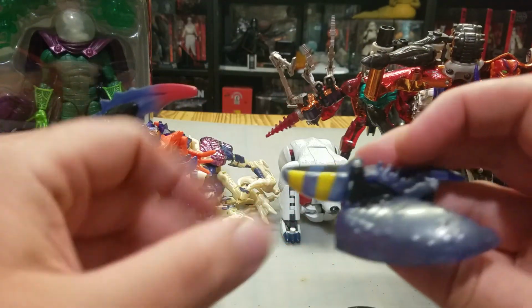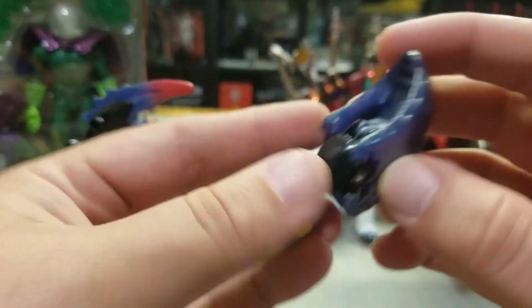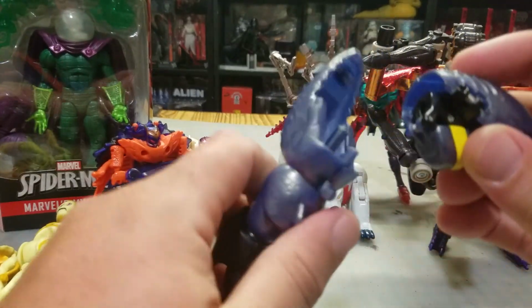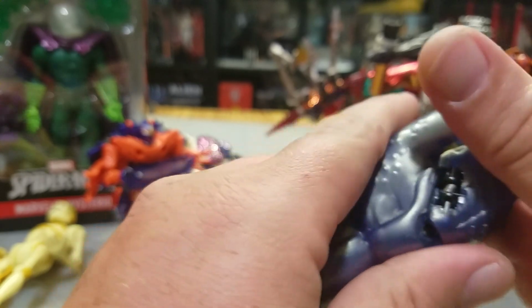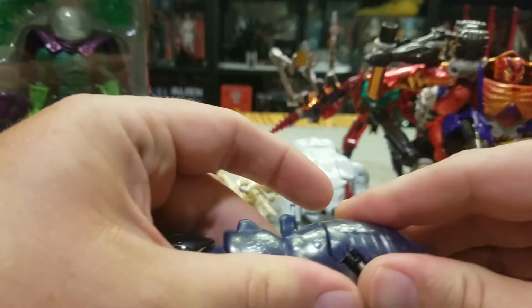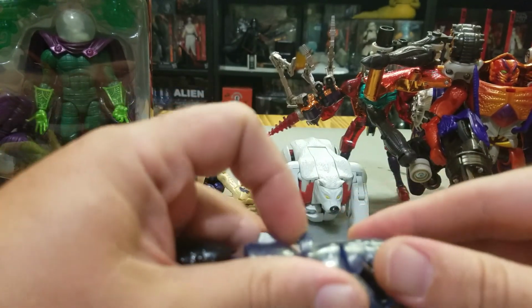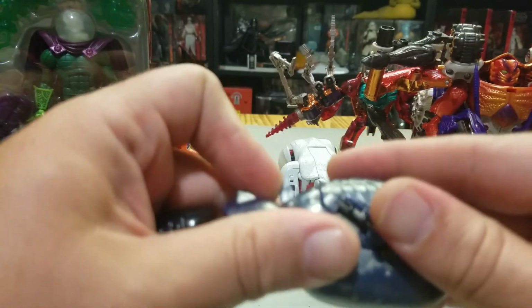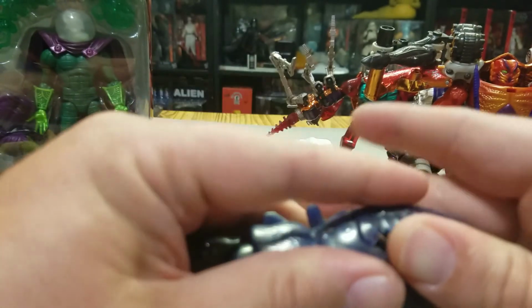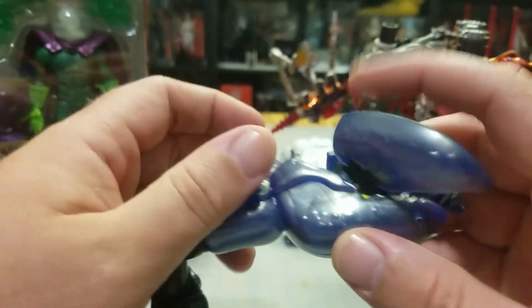As many of you know that collect Beast Wars, this little bat guy, bee guy, is supposed to peg onto his claw, but like 99% of them out there, it doesn't actually peg in. So that's kind of disappointing, and I don't know any way to make it stay. So I am happy to have him, though.